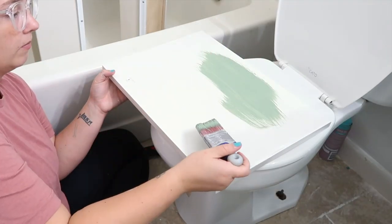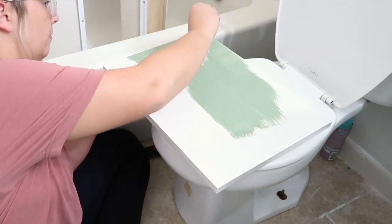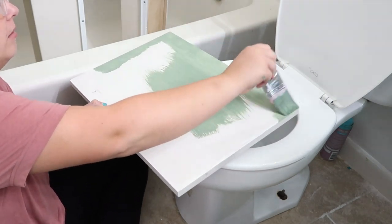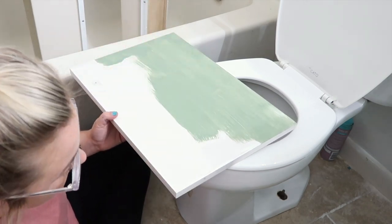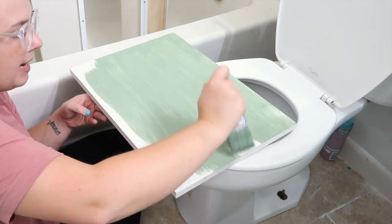Normally I would have taken these doors outside and just painted them on a bucket or something, but since Bear was inside napping, I just went ahead and stayed in the bathroom while he was down the hallway. I didn't want to go outside and then him wake up. So I know it looks really funny that I'm just painting on a toilet, but my options were very limited.